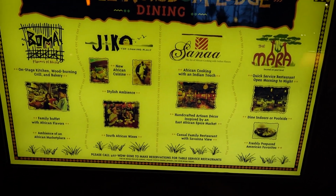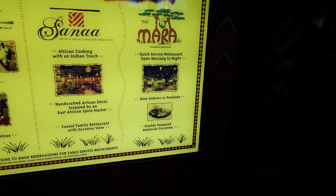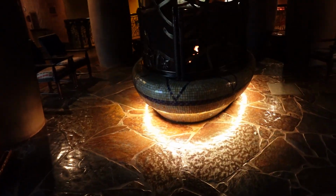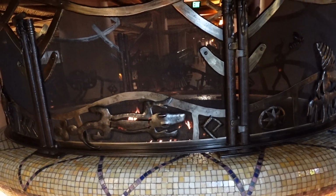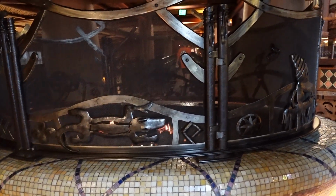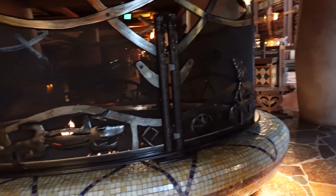In the lobby, they have a sign showing you what you can get at the different restaurants. One of the coolest vibes here is the indoor fire pit. And I would just sit and relax. Immaculate vibes. Immaculate. This is unbelievable. Let's go check out the store.